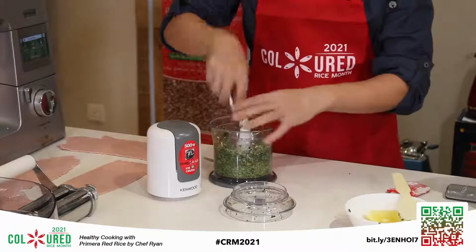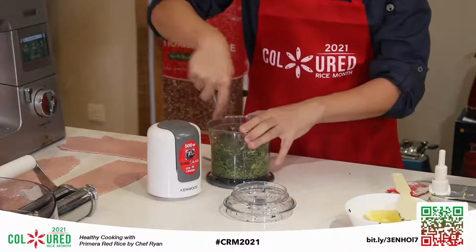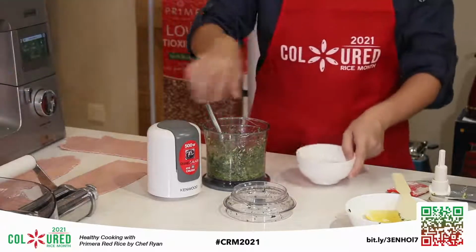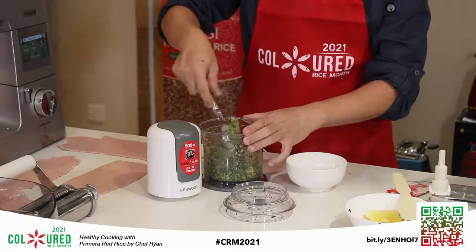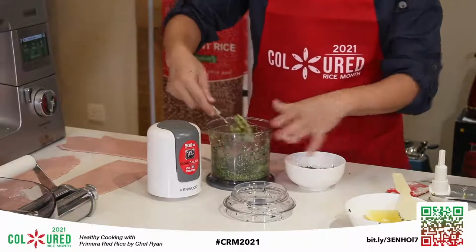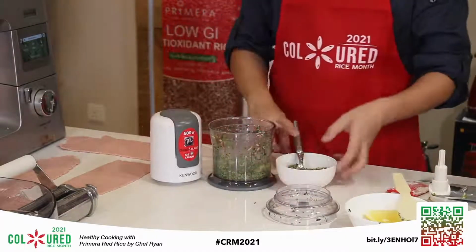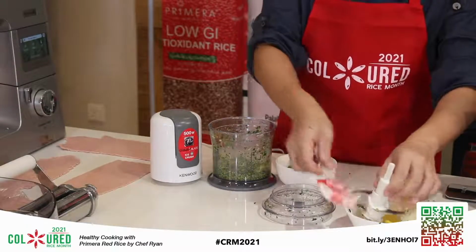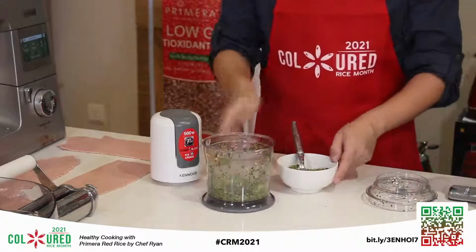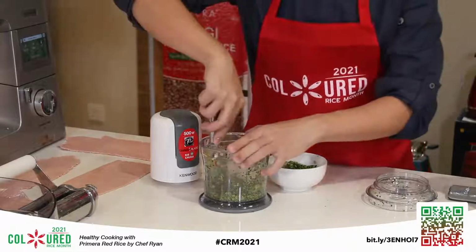So after everything is mixed in, as you can see, it almost acts like cheese now, right? So I want to transfer this out. And also the avocado, we don't want to make it too soft because we also want to have some texture. So now is how we want to fill the ravioli.